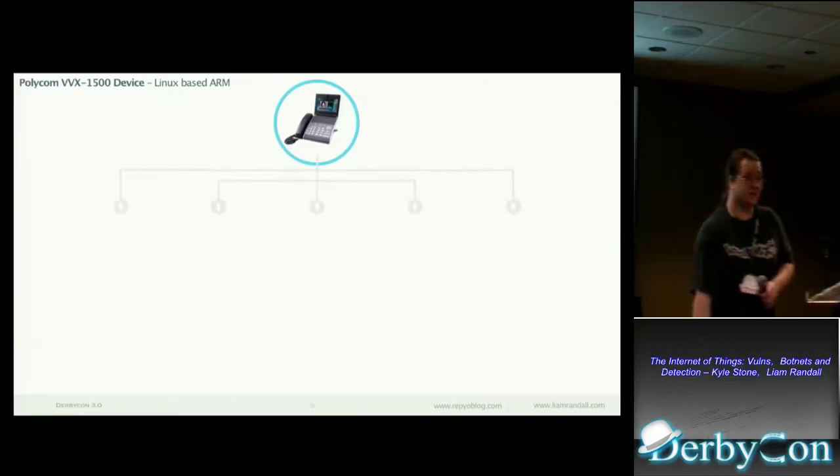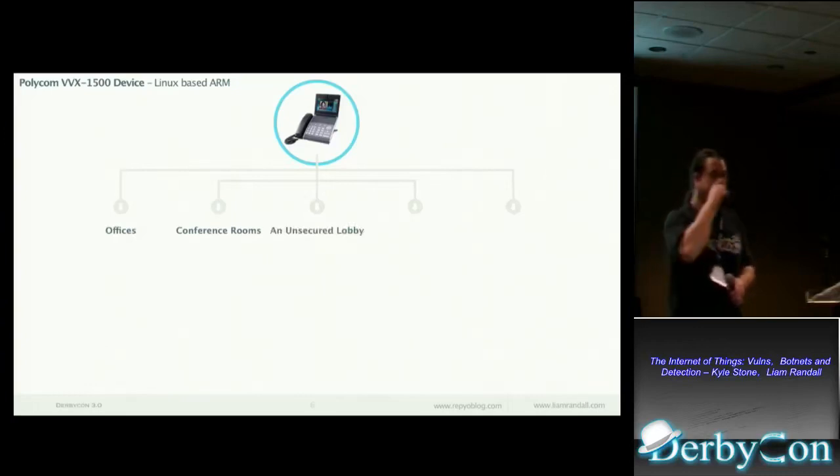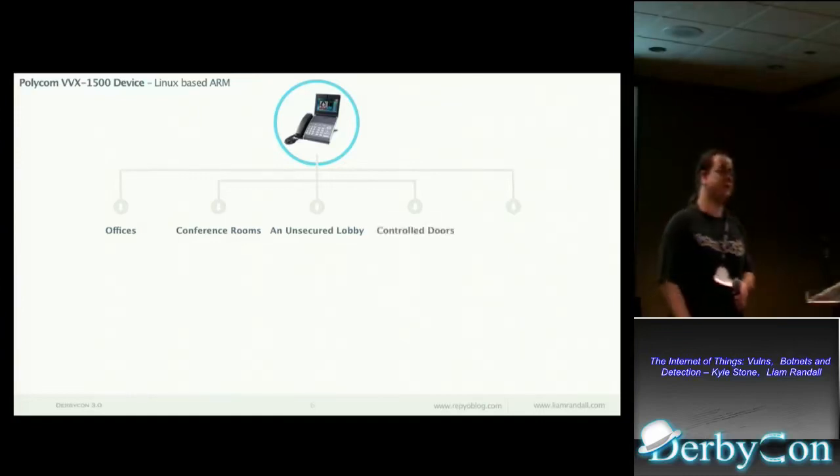Where do you find these? You find them in offices, conference rooms, unsecured lobbies, controlled doors for controlled access. A lot of times you'll find them mounted on the wall outside of, say, a NOC or a security checkpoint that you need to go through. You also find them on manufacturing floors. You'll find them a lot of times where they've got them set up because some operator needs to call up to the front office and it's just hanging out on the floor, tied to a pole.